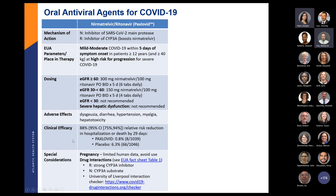Again, the clinical efficacy was shown to be an 88% relative risk reduction in hospitalization or death by day 29 compared to placebo. And then some special considerations. There are limited human data in pregnancy. The NIH guidelines do draw from experience using ritonavir in pregnancy and suggest that if benefit outweighs risk, then we can consider using Paxlovid in pregnant patients. So this is something that we will be looking at for our algorithm as well.